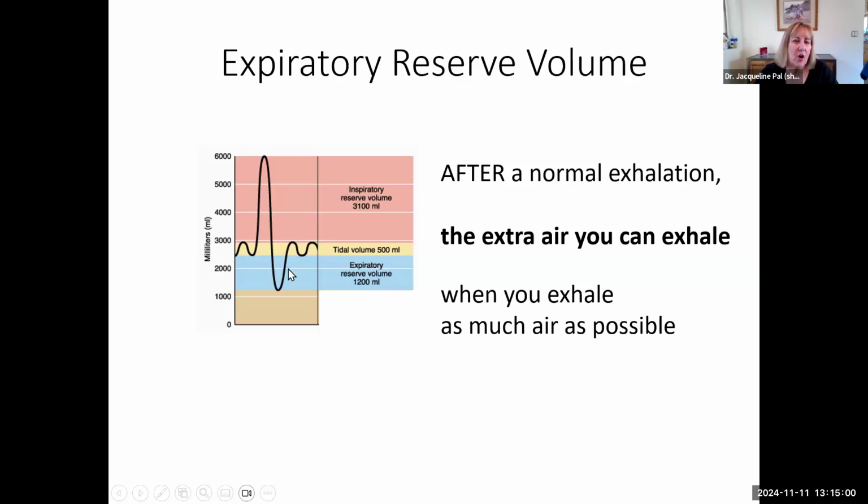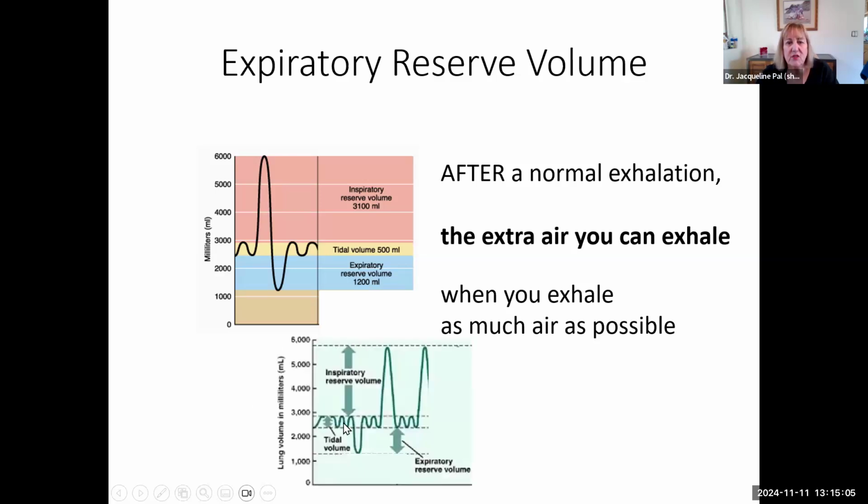Okay, and so if you don't believe it, instead of doing it after the extra inhalation, do it this way: just do normal tidal volumes in and out, and then blow out without doing the huge inhalation. Just do a normal inhalation, normal exhalation, and then do a big exhalation, and you'll notice that you can get that extra liter plus of air out. So you do have that extra reserve volume.